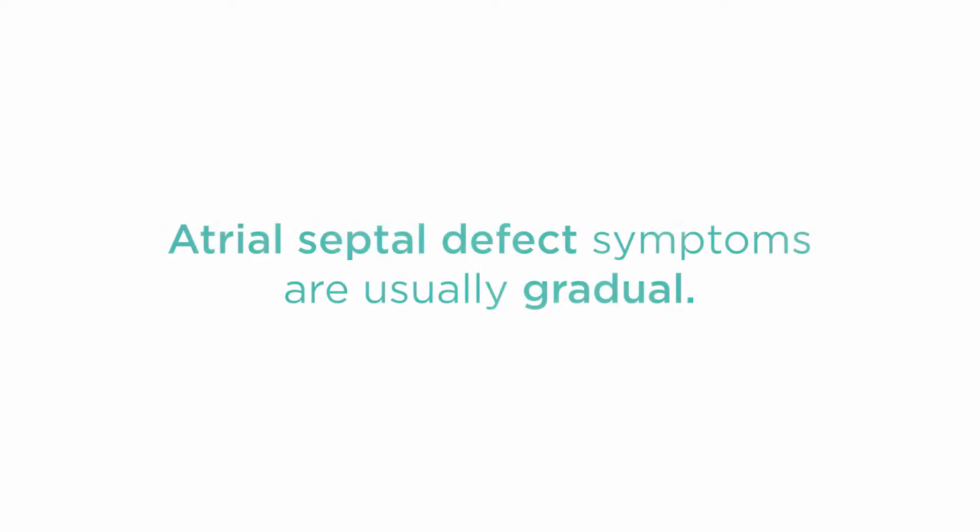An atrial septal defect is basically a deficiency in the wall between the right atrium and the left atrium. An atrial septal defect is truly a hole in the heart. Atrial septal defect can often be very silent in the beginning.